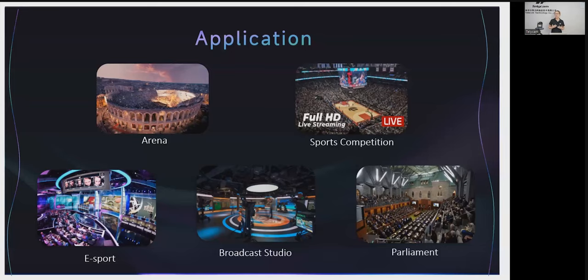So based on its features, these two 4K60 PTZ cameras are extremely suitable for large venues and broadcast level studios, such as arenas, parliaments, sports, and games. And it really depends on your venue conditions and in which ways you want to use them to determine which of these two cameras is best for you.